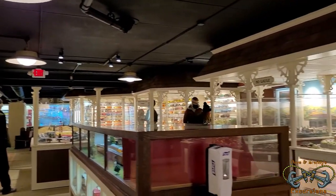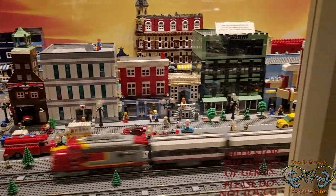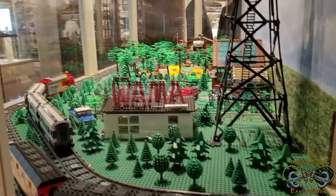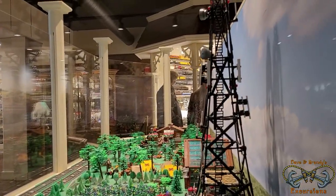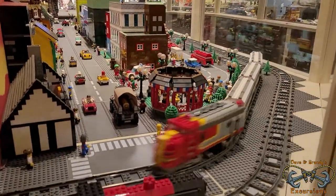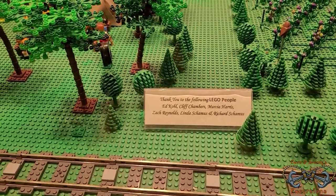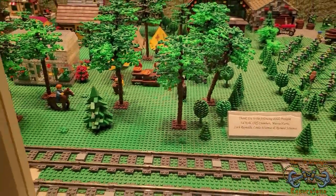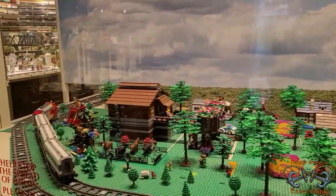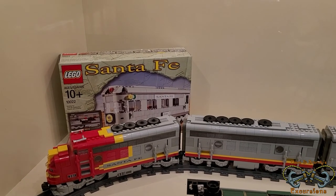All the displays here. Lego set. That is pretty neat. I've never seen a train Lego. Or Lego train, I should say. That is pretty neat.